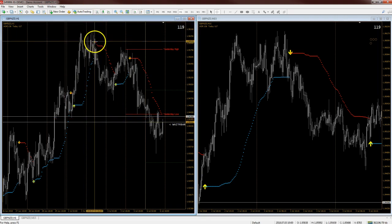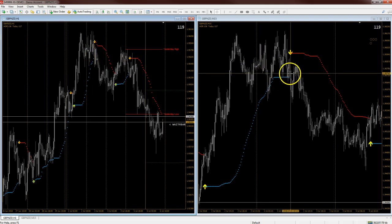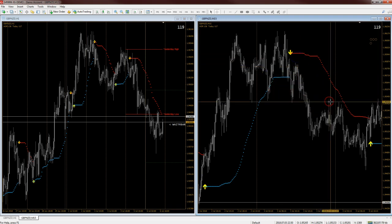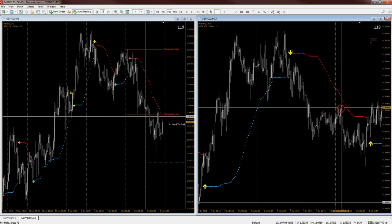So at about 8 o'clock, we've got a red. 10 o'clock, we've got a sell signal. So anytime after here, we're looking for a sell signal. Did we get there? No. Not close enough. Not close enough.